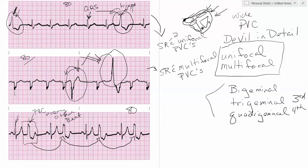So if we're looking back at this and we want to name this strip, we know that there's P waves in front of the ones that are contracting appropriately, and then we have the irritable spot, and we look at that irritable spot, and that looks the same as that, so it's unifocal. We're going to name this a sinus rhythm with unifocal, bigeminal PVCs. That's how you would name this one.